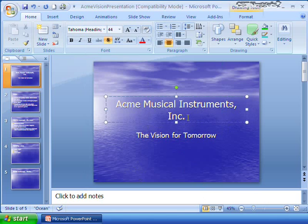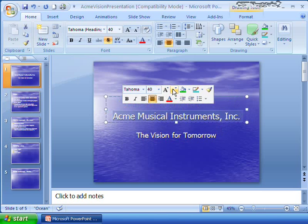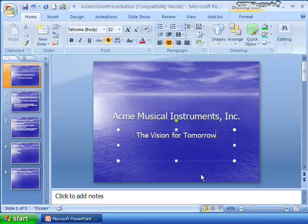Or you can always be really manual and just say, well, I notice that doesn't fit on one line in the box. Well, you can obviously just go ahead and highlight it and then decrease the font or increase the font right here. I can decrease the font by 1, and it'll fit into the box there as well. So that's how the auto fit functionality works.